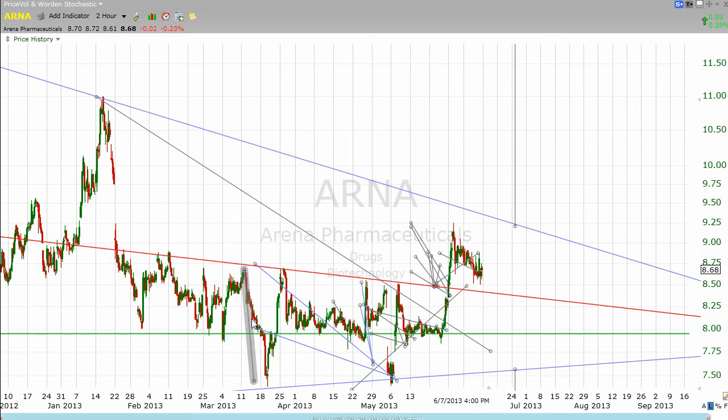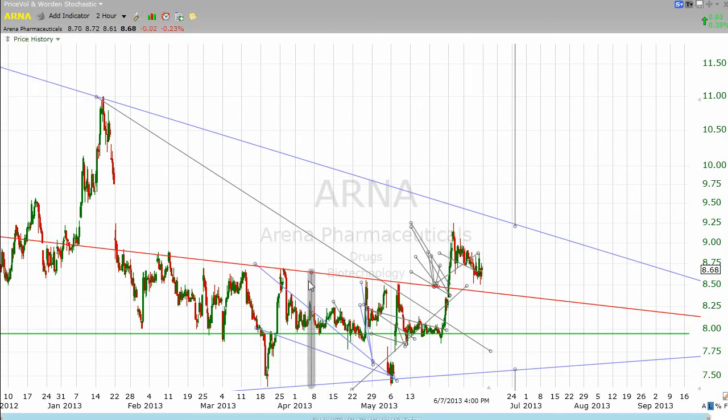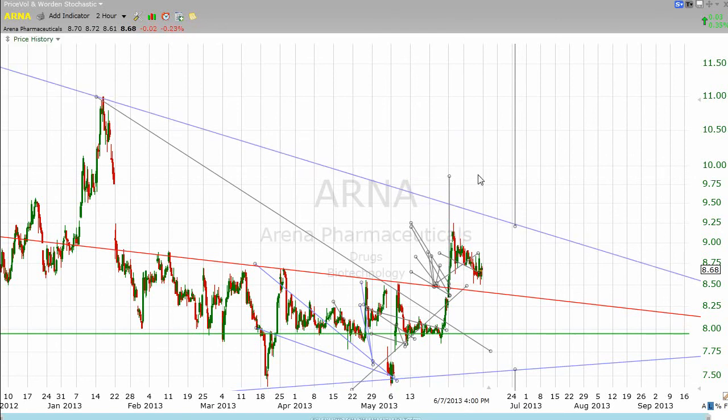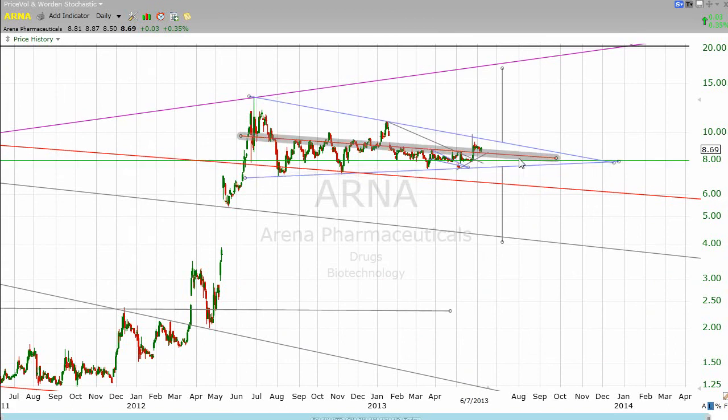But if you look at the height of this double bottom, the measuring stick for the move out of a double bottom from the point of breakout is the depth of the pattern, and let me measure that. Yeah, there we go. It actually measures out to about 986. I think this line will be a struggle, but if we get that 986, then ARNA could be off to the races, because that would also signify a breakout of this entire consolidation that should set the wheels in motion for that move north of 15.